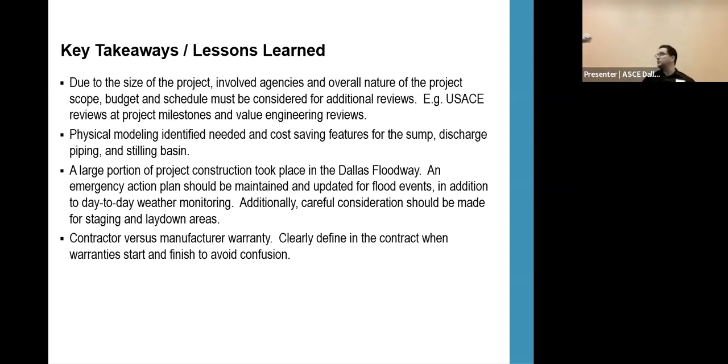Physical modeling, I highly recommend it for this or any other project, not even just large projects, but where you think it could help improve things for your client or your design. By doing that, we found at least 3 ways to make the design better and also save the client money in the long run. For instance, for flow straightening, if we started a pump station and all the flows go into 2 pumps, it's not going to help when you have the other 2 on the side.